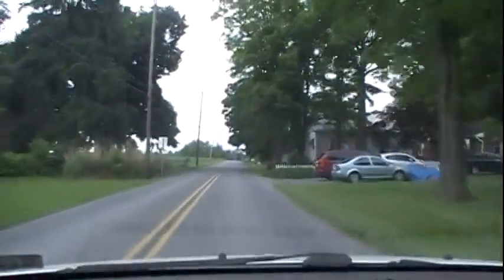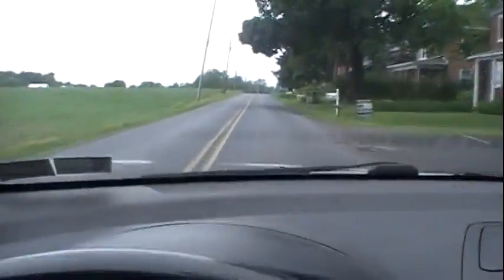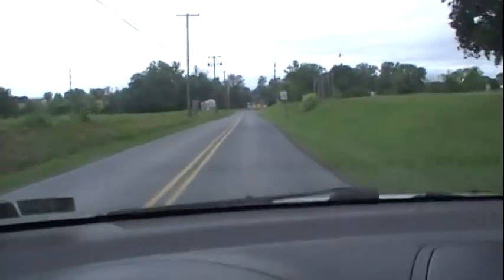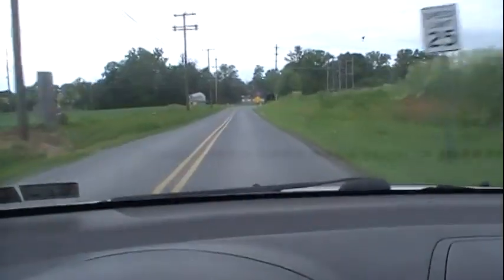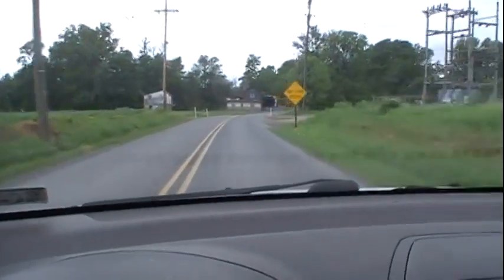Oh, 73 for a little bit there, maybe a half a mile. And I'm coming back over the creek on the Pleasantville Bridge. The other bridge I was on was the Spangsville Bridge. Alrighty, this one's been rebuilt recently.